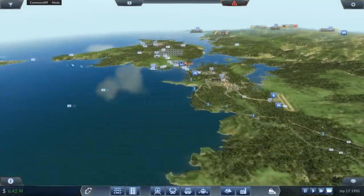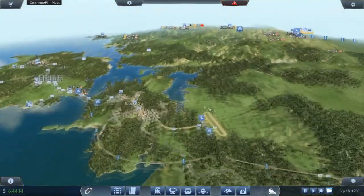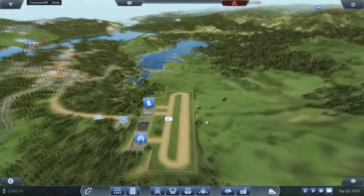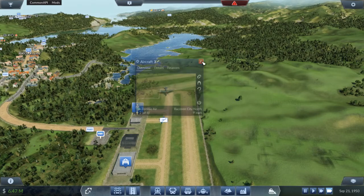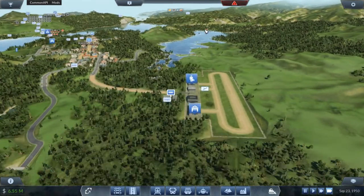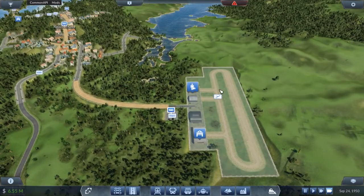Last time around we set up this other airport to try and help with what we thought was the distance that was preventing us from moving any passengers, and I'm still convinced that it might be the distance. This is kind of an odd looking custom map. Someone had said in the comments that it's not actually the distance, it's just that people haven't had any interest to use the planes yet, probably because the trains are getting them there faster.